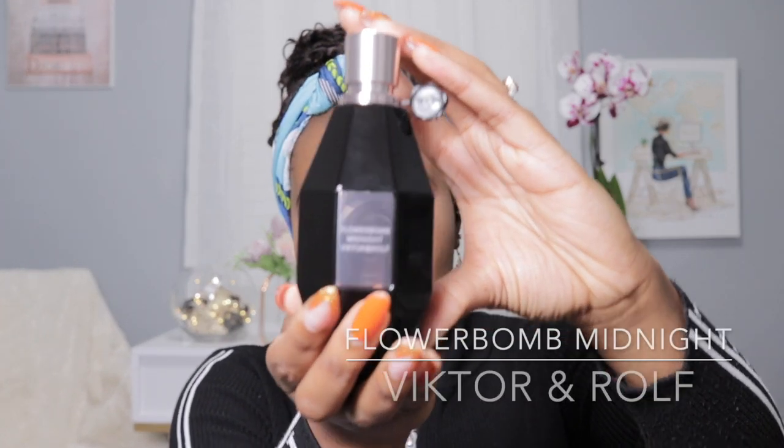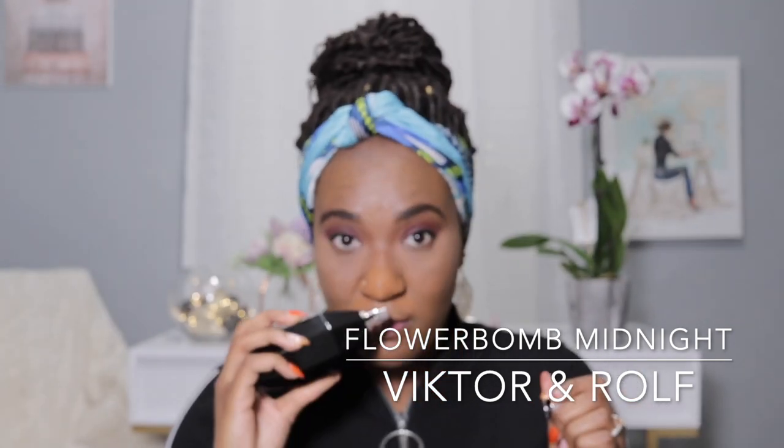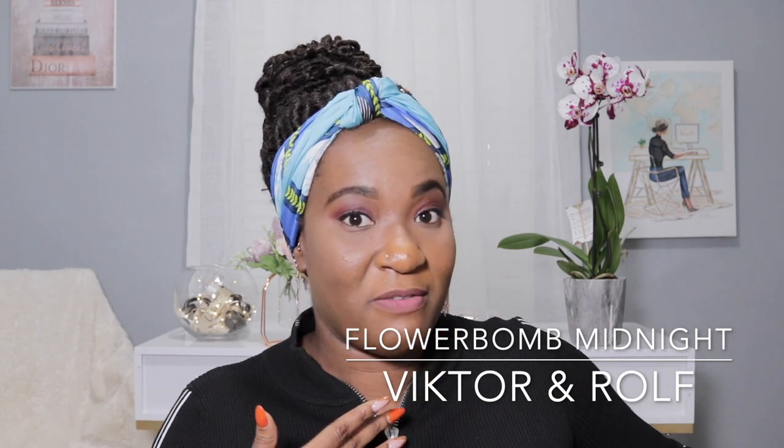Now we're going to move into one that is very, very new to my collection. I previously owned Flowerbomb, but they never had Flowerbomb Midnight. Flowerbomb Midnight is a step up, in my opinion, from Flowerbomb. It has this extra-ness about it. It is blackcurrant, pomegranate, peony, vanilla, and white musk. Has a bit of jasmine as well.